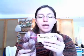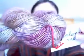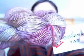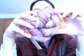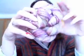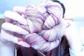And I got 3 skeins. I got 1 skein on her Nouveau base. It's a Superwash Merino single. The colorway that I got is Fairy Hair. And I have no idea what I'm going to do with this, but I think a shawl, because single plies are great for shawls.